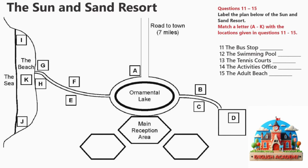If you take the left-hand path from the lake, this will take you to the resort's private beach. On the way down, you'll see our tennis courts on the right-hand side. When you arrive at our beach, you'll see our snack bar on the right-hand side just behind the beach. Food and drink is available here. Back across the path from the snack bar is the activities office, which is also behind the beach.